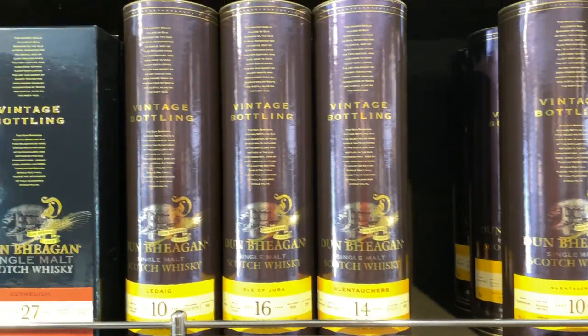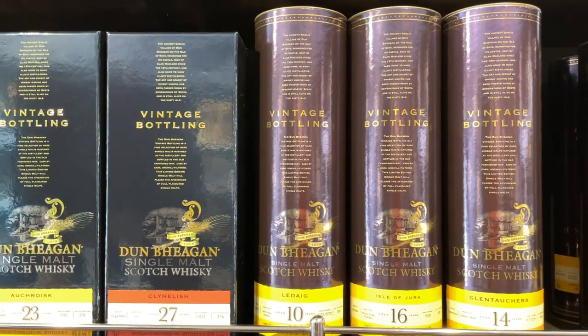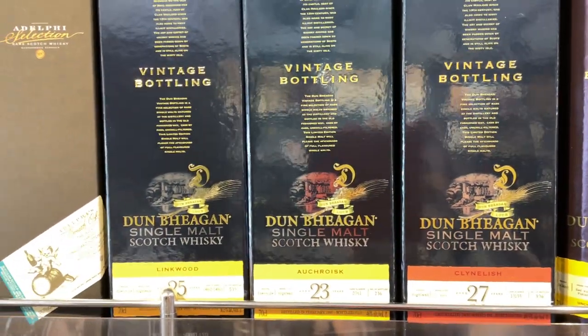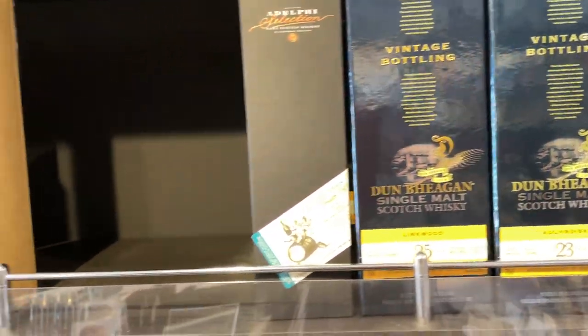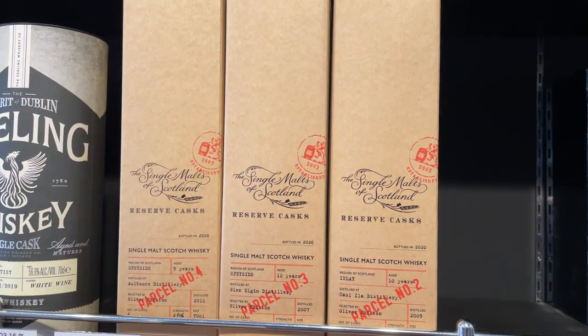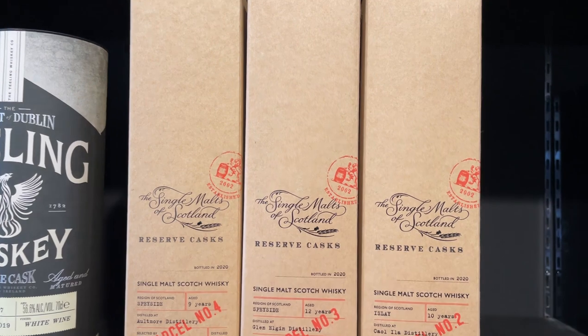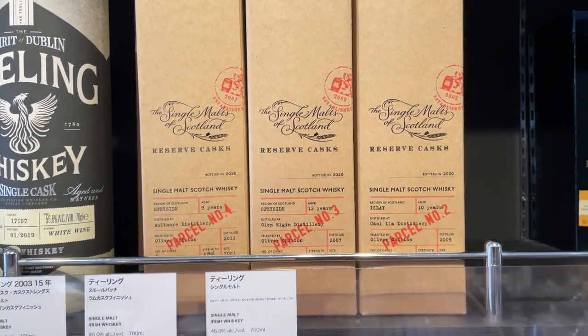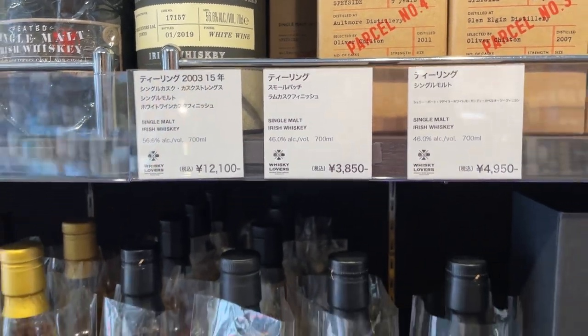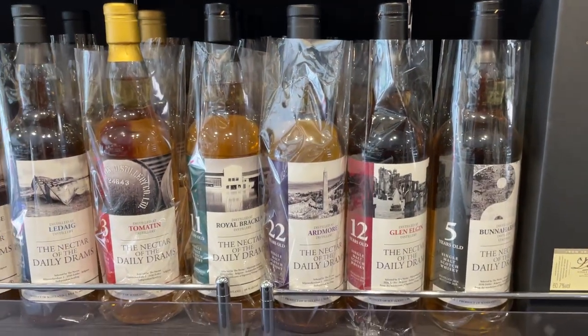Dunvegan, I'm guessing. We've had a 25-year Caol Ila from Dunvegan that looks like one of those blue boxes. Got it at the auction. What's that? Oh, Single Malts of Scotland. Just marked as... Oh, Ardmore, Glenelgin and Caol Ila. So younger ones coming in at what? About $50. Okay. Can't argue with that too much.